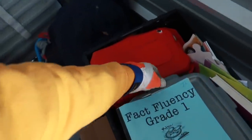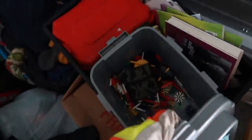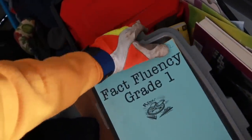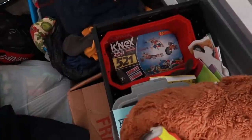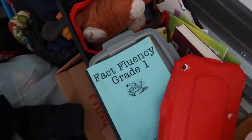$4.94. That says Connects. I can barely read it, but Connects. So I got some Connects. This guy's probably not even Connects. You can see that. Connects. I got some at the bottom. Yeah, so you got probably another 5, 10 bucks between the two bins.